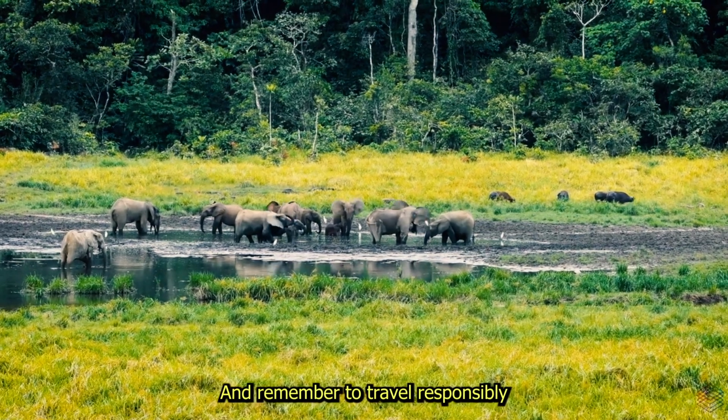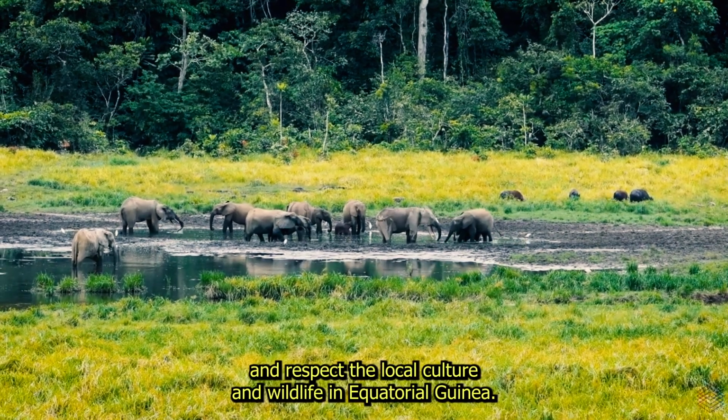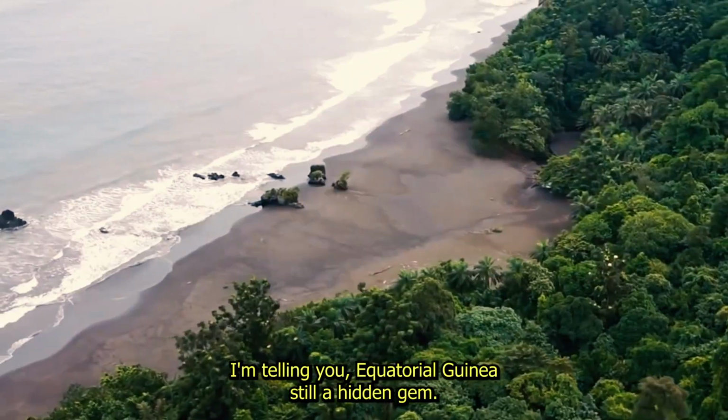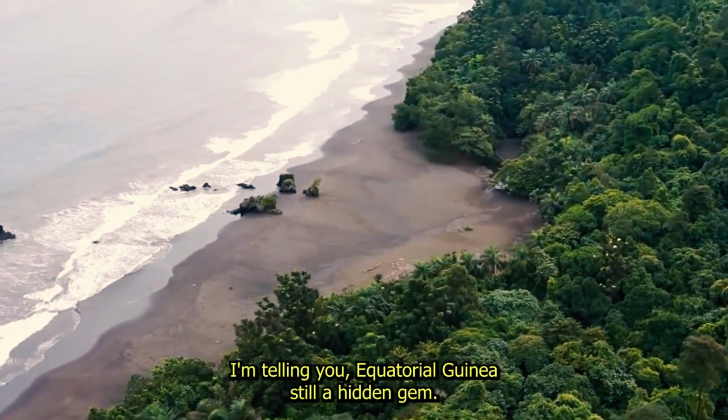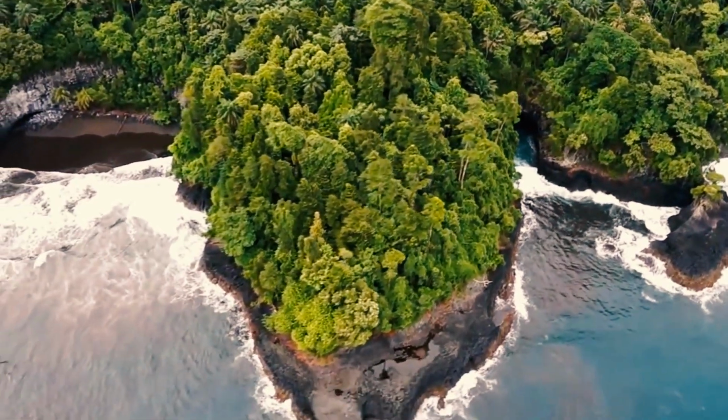And remember to travel responsibly and respect the local culture and wildlife in Equatorial Guinea. I'm telling you, Equatorial Guinea is still a hidden gem, and it might stay this way for the future.